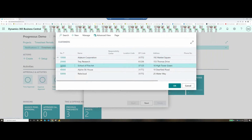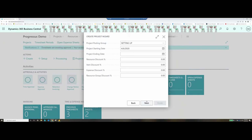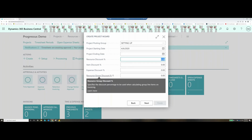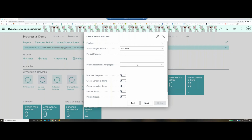And then we go ahead and select the customer. So it's pulling my standard BC customer list. I say next. And then I have my project posting group. So this is information that I had automatically selected. Your project starting date is going to go to whatever you have set up as your working date. You can put an end date if needed. And then any type of discounts that you're going to add onto this project. So if you do a 5% discount for this specific customer, you could enter that information here. You can also set that on that project template that I had selected.